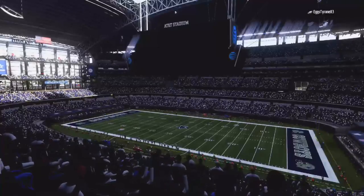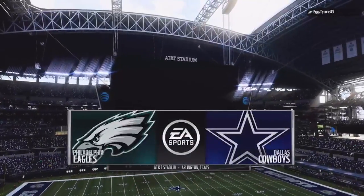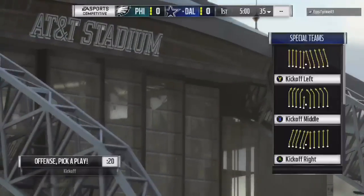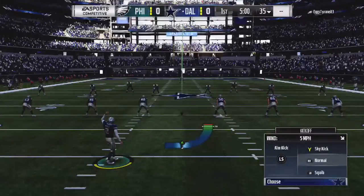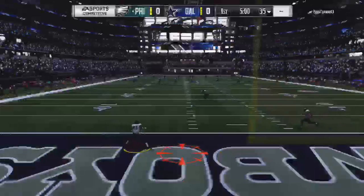EA Sports coverage of the NFL brings us to the heart of Texas and the very wonderful AT&T Stadium in Arlington. Obviously, they do everything big here in Dallas, and the introduction to the Cowboys, no exception. They're set for football in Big D as their guys will do battle with Carson Wentz and the Philadelphia Eagles.